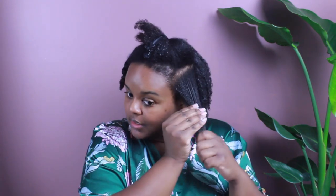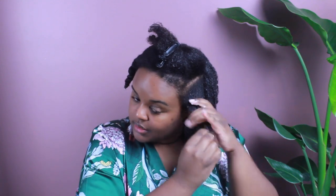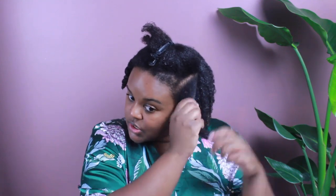Spray it with some water. And next, I'm going to take a little bit of that curl defining cream, about that much, not a whole lot, and just apply it from ends to roots.